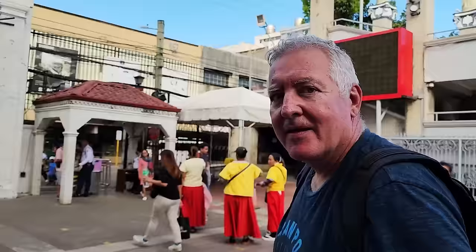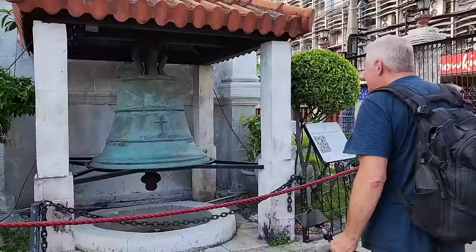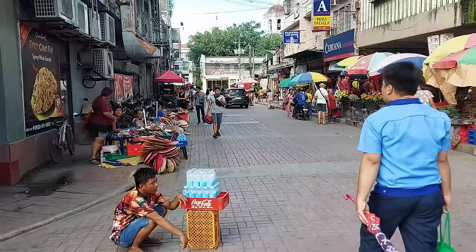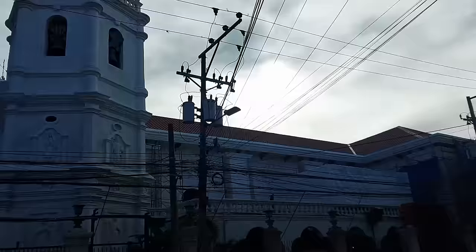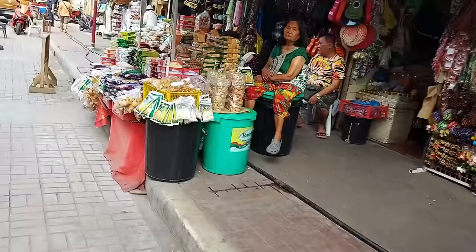Now, apparently, there's another one just across the walk there. Oh, there's a bell. Check out the bell. Wow, that's a big bell. Hang on. Santa Nina. I actually thought this was a walkway, but a car's going through. Anyway, I'm just going to turn you around so you can see the church on this side with its bells and everything. And then we're going to walk through here, and you can see another church in the corner there with bells as well.